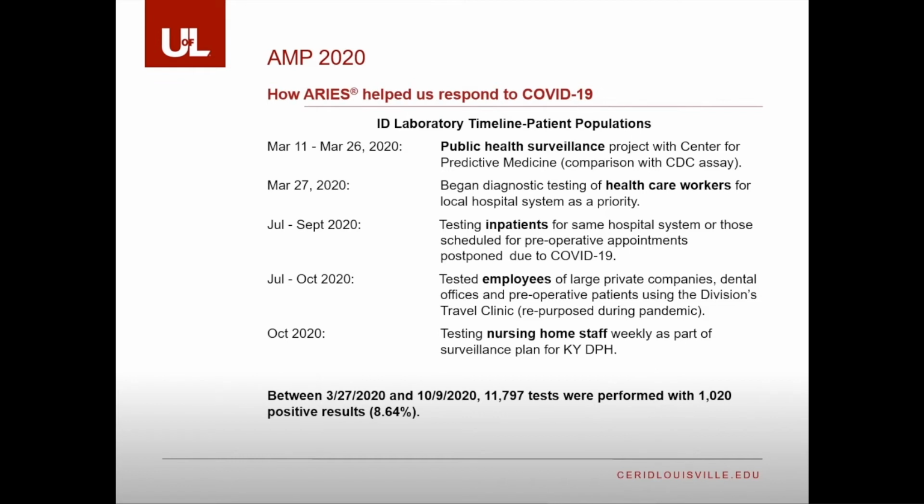By October, our priority had shifted to nursing home staff. So currently our main population we're testing are nursing home staff weekly as part of a surveillance plan for the Kentucky Department of Public Health.